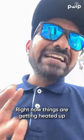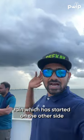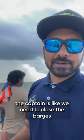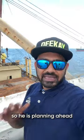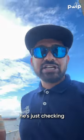Right now things are getting heated up. Actually if you see, there is rain which has actually started on the other side. The captain is like, we need to close the barges because the barges are open right now, and we don't want the rice bags to get wet. So he's planning ahead, checking what's going to happen in the weather report.